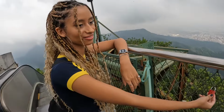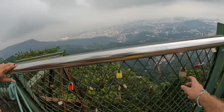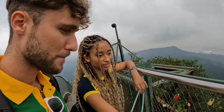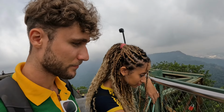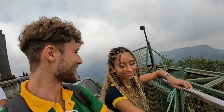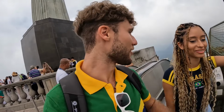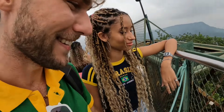You know this bridge in Paris where they have like... Albo and David, juntos para siempre. It's Albo forever together. Is Albo a girl name or...? I think it's a male. It's gay, huh? Yeah. I wonder if these two are still together. They should put like Instagram or a phone number and you ask them, are you still together? It looks a little bit rusty. Yes. Maybe their love also rusted out. Maybe that means something. All of them are rusted.